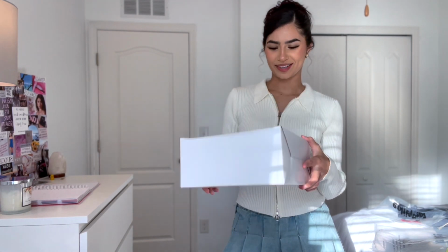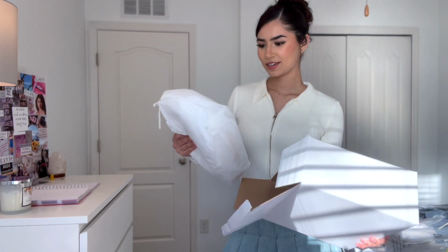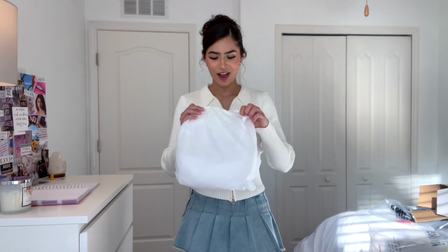I really like these. Okay, I changed back into this outfit because I feel kind of naked with the other top. I want to know what's in this box, so let's see. Oh my gosh, this is not shoes. Guys, this is a clear purse.